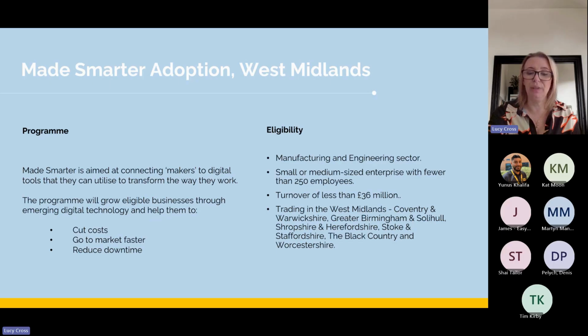We follow the standard government SME criteria, but the main thing to be aware of is if you're not sure if you're eligible, you get in touch with us and we can have a look. Small and medium-sized enterprises in the West Midlands region can easily apply directly through the Made Smarter website. Every region has a dedicated digital transformation specialist. You'll meet some of us later. And that DTS will conduct an initial face-to-face assessment on site to ensure the eligibility criteria is met and that there's a viable project aligned with the technologies covered within the programme.